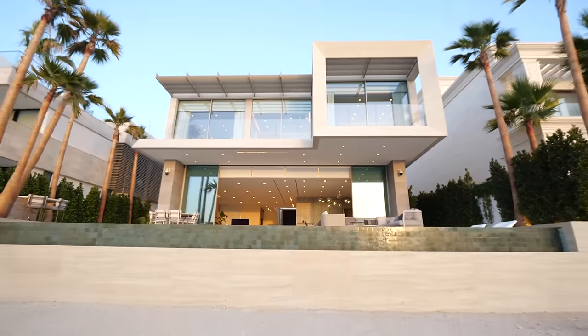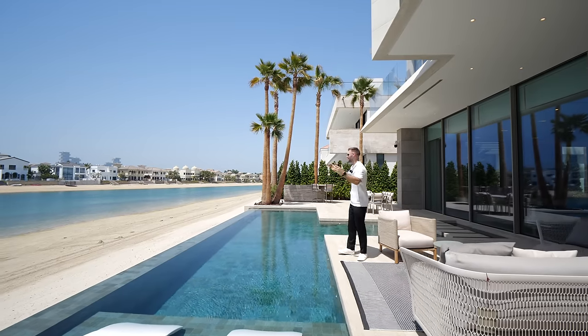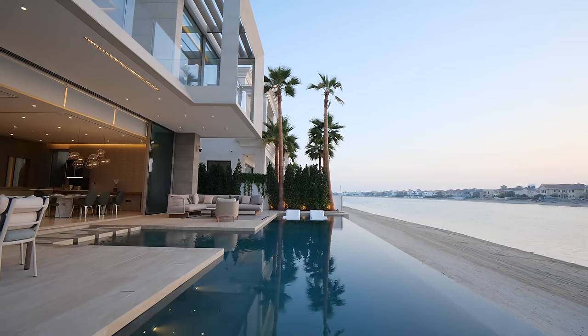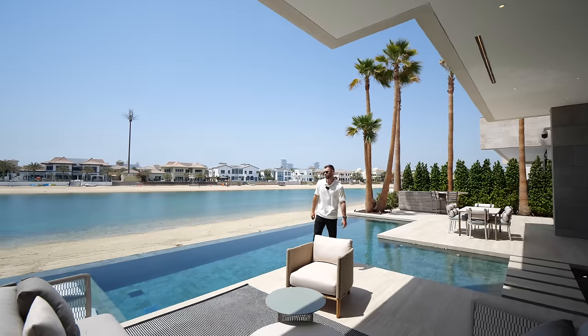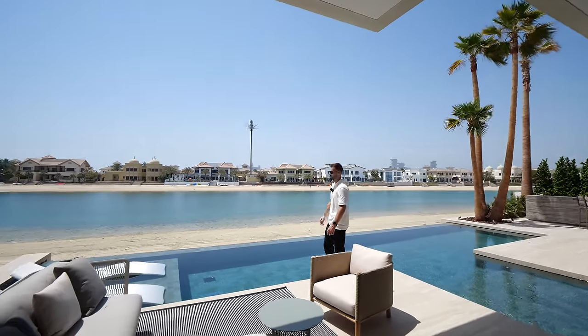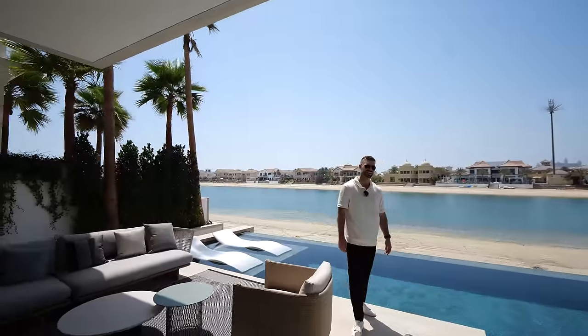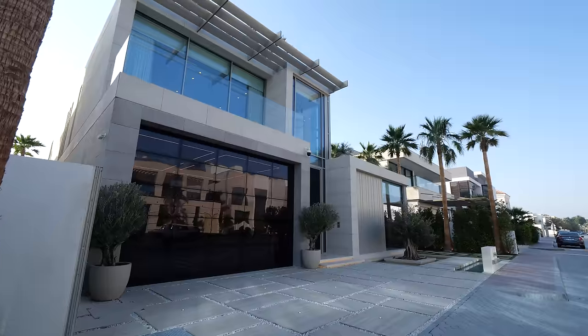So we just had to start the tour off in the back garden of this property. Look at those views. We have direct beachfront access right in front of us. To my right is the infinity swimming pool. It has the sunken sun loungers. Tom and I were just thinking, how good are they as a chill spot? So good. Stay submerged. We're on Frong N today as well, worth noting.